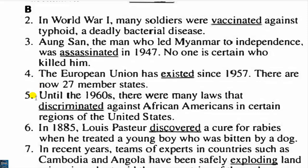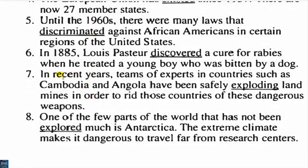5. Until the 1960s, there were many laws that discriminated against African Americans in certain regions of the United States. 6. In 1885, Louis Pasteur discovered a cure for rabies when he treated a young boy who was bitten by a dog. 7. In recent years, teams of experts in countries such as Cambodia and Angola have been safely exploring landmines in order to rid those countries of these dangerous weapons. 8. One of the few parts of the world that has not been explored much is Antarctica. The extreme climate makes it dangerous to travel far from research centers.